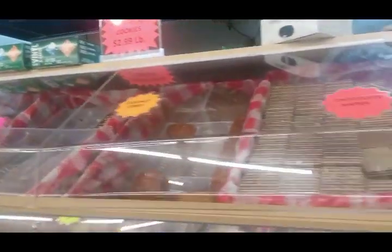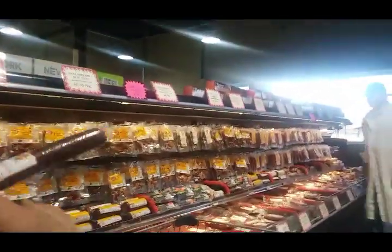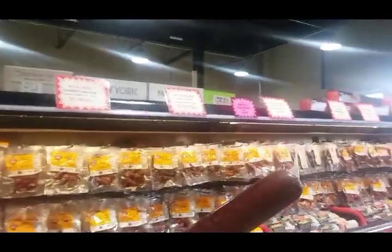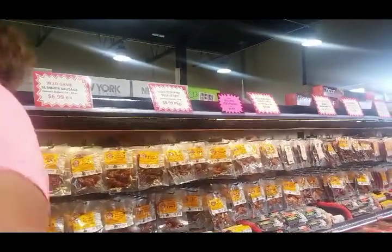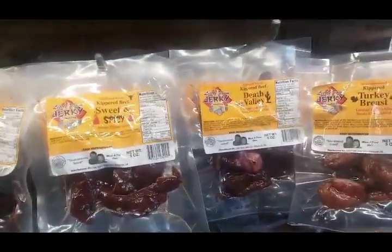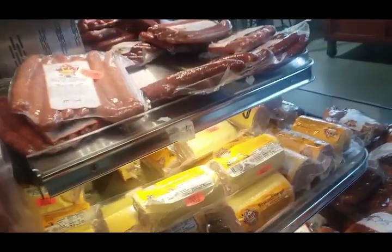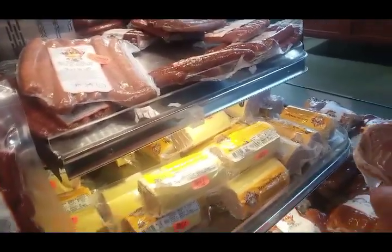Now, this is what I like. Those are good. The windmill cookies are really good. Yeah, that's what I like. Oh, look at the fudge striped oatmeal. It's not as small in here as you thought, eh? $8.99. Summer sausage. Hardwood smoked something. This is good with mustard on a sandwich.